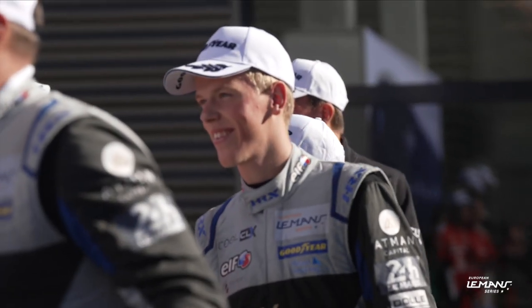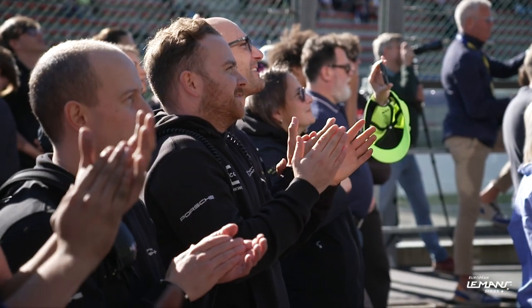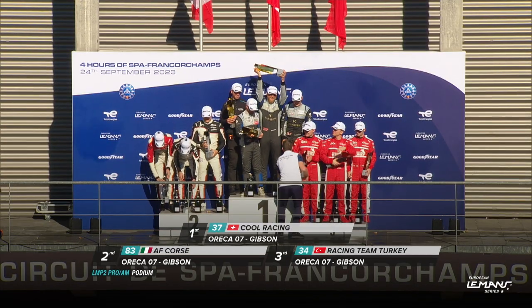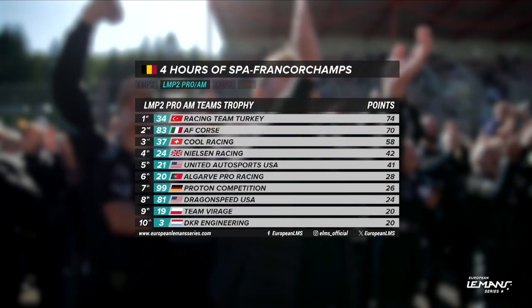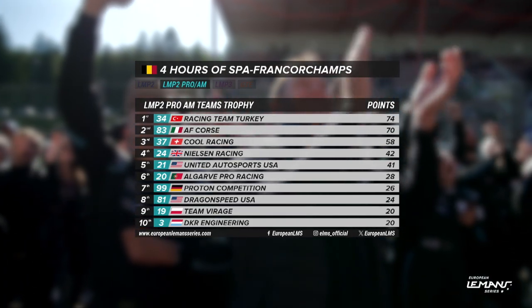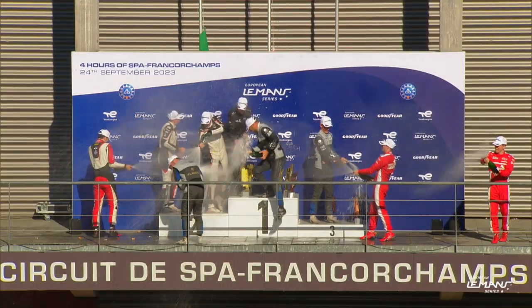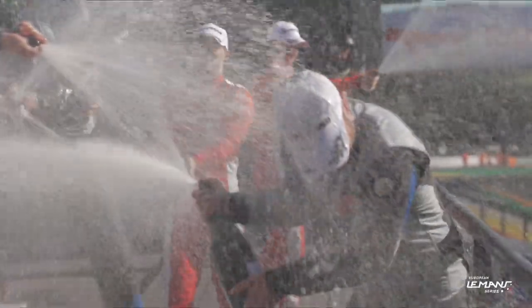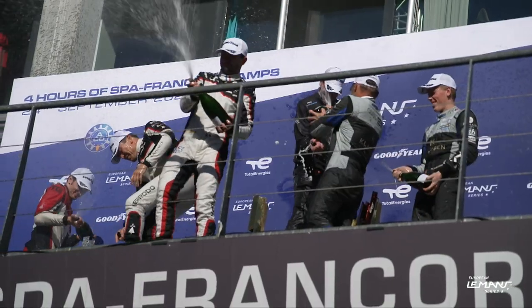Well, the Cool Racing result did not change. Second place at the line, AF Corsa, picked up a 4-second penalty for accelerating too soon out of a full course yellow, and Racing Team Turkey a 2-second penalty for the same offence. That means Racing Team Turkey is reclassified as second in the race, AF Corsa as fourth, and that means that AF Corsa is now just 4 points behind Racing Team Turkey in the LMP2 Pro-Am standings.